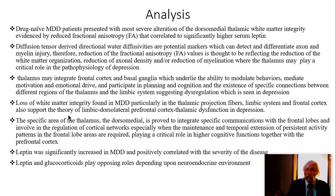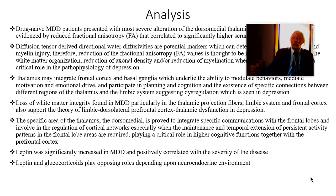Loss of white matter integrity found in MDD, particularly in the thalamic projection fibers, the limbic system, and the frontal cortex, also support the theory of limbic, dorsolateral prefrontal cortex, thalamic dysfunction in unipolar major depressive disorder. The specific area of the thalamus, dorsal medial, is proved to integrate specific communication with the frontal lobes and involve the regulation of cortical networks, especially when the maintenance and temporal extension of persistent activity patterns in the frontal lobe areas are required, playing perhaps a critical role in higher cognitive functions together with the prefrontal cortex, the executive functions of the PFC.